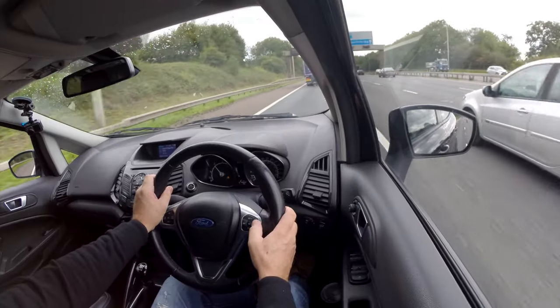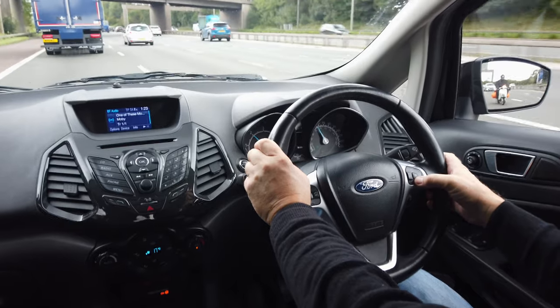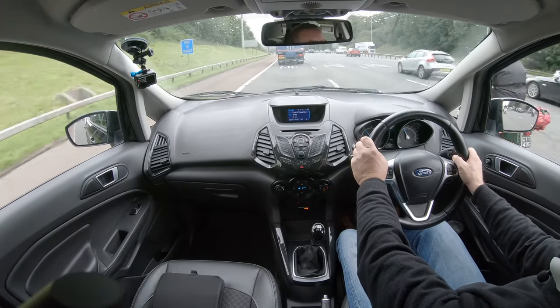So the on switch for the cruise control's in the center, and then we can set it either like so, and reduce speed like so. So, cruise is working there.